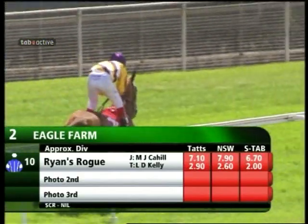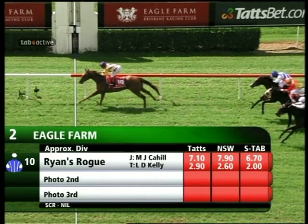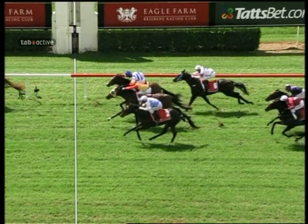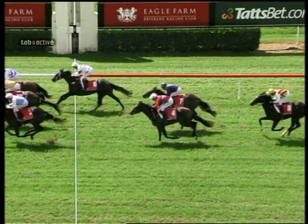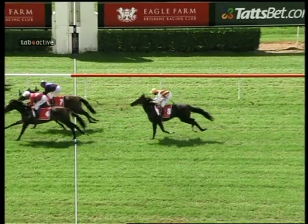Stand by for the numbers. Ryan's Rogue, the winner. Mick Carl and Les Kelly. $7.10 and $2.90, has won well. Now, second and third's pretty close, and let's have a look as they come to the line. That Pretty Girl in the blue and Star Drop. Oh, that's close, isn't it? And the one that's just missed out is Doom City Dragon. Gee, that's very close, second and third. I'll leave that to the judge. And he's having a bit of trouble trying to sort it out as well.